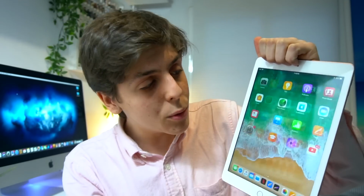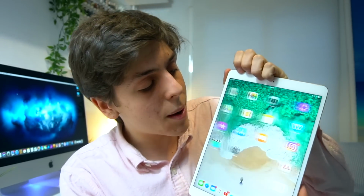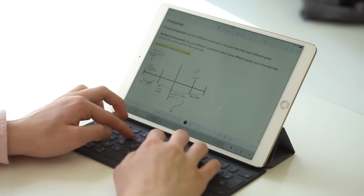It's not as smooth. The iPad Pro, the refresh rate on this, it's just amazing. And the 2018 iPad doesn't have it, which is fine. And this last feature is honestly the game changer for me, which is the iPad Pro Smart Keyboard. You can't connect Apple's beautiful smart keyboard on the 2018 iPad.